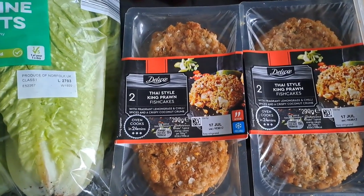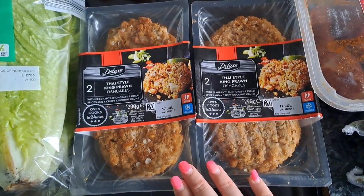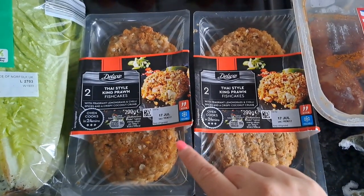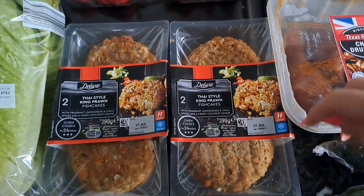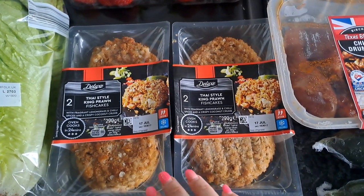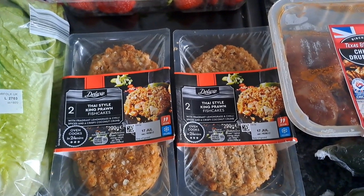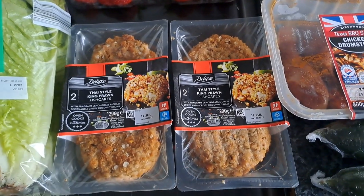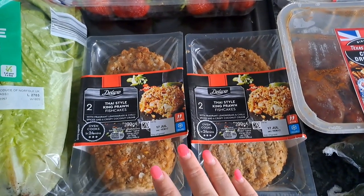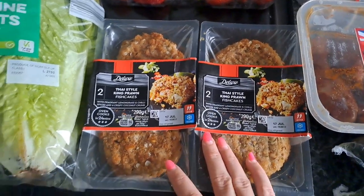I picked up these Thai style king prawn fish cakes. I get these from Tesco's normally because we do love them, me and Steve. I normally do a couple for Steve, one for me, and then I normally have one the following day for my lunch with new potatoes and salad, on the nights when the kids are having something else, if that makes sense. So like snap nights, if I've just got to cook for me and Steve, or if the kids are all out, then I'll have these. But I'll put these in the freezer until we are ready for them and then I'll just defrost them.